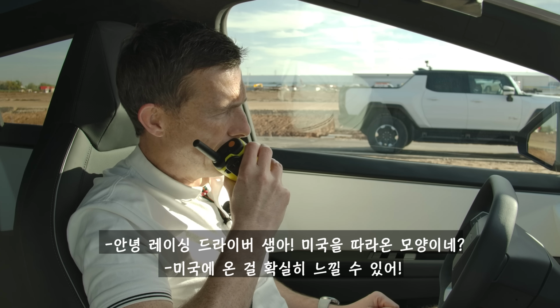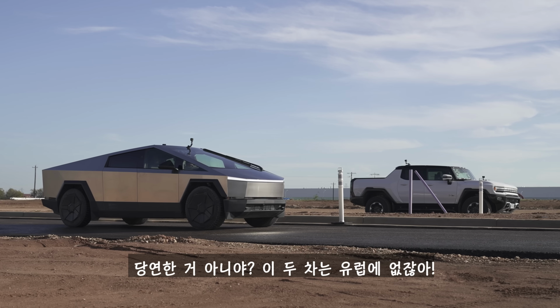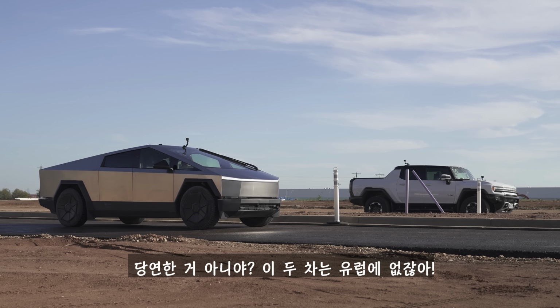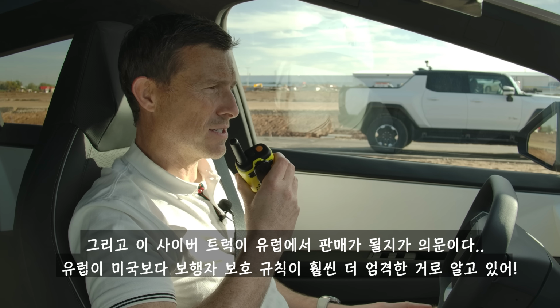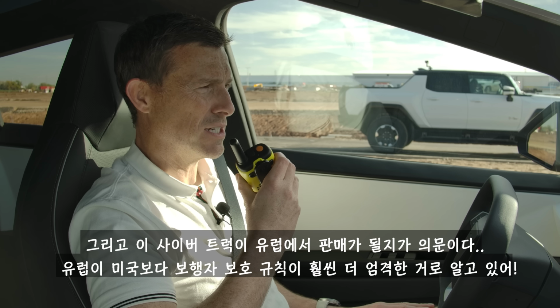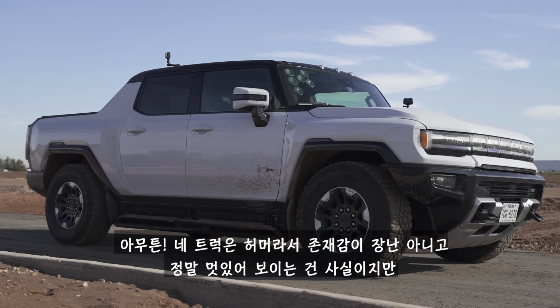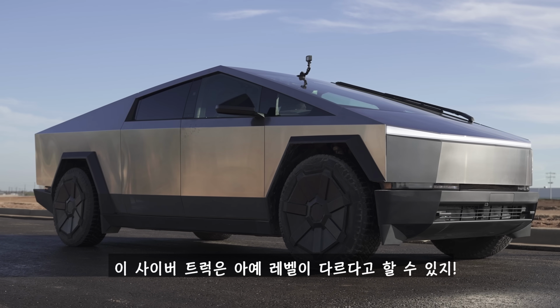Hello, racing driver Sam. You appear to have come to America with us. We are definitely in America, aren't we? Well, for sure, we can't get either of these cars in Europe, and I'm not sure whether this Tesla is ever going to be sold in Europe because pedestrian protection regulations in the EU are a little bit stricter than in the US. Your truck, it's a Hummer, it looks cool, it's got presence, but this is just on another level.